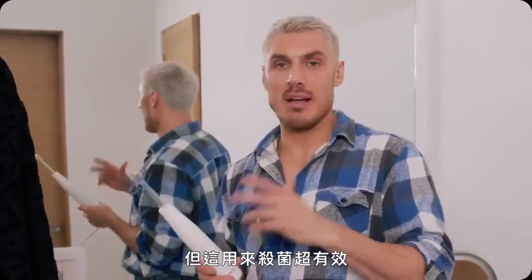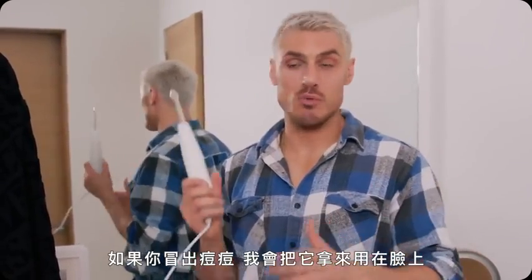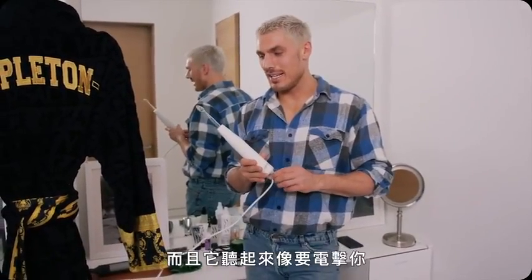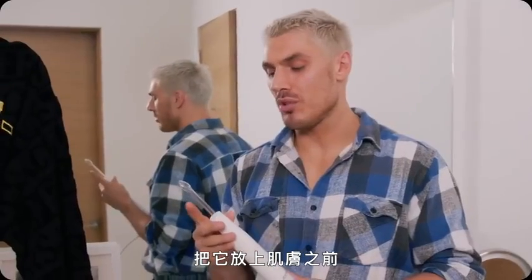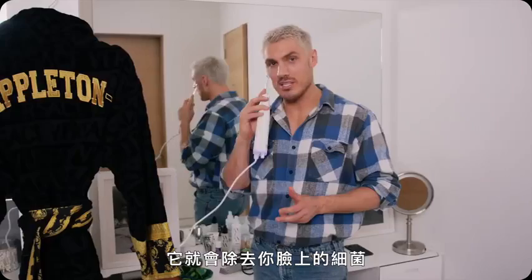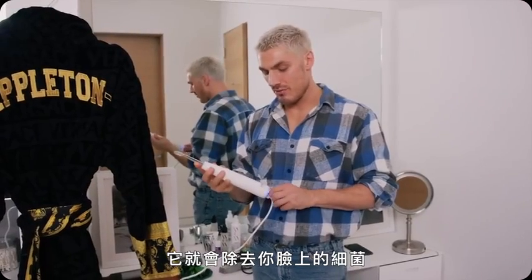This is called the high frequency one. I don't use it so often, but it's super good for killing bacteria. So if you ever have a breakout, I just whip it around my face. It kind of reminds me of a cattle prod, which is funny, and it sounds like it's gonna tase you. You just put your finger on this before you put it on your skin, and then you release it. It just kills the bacteria in your face.